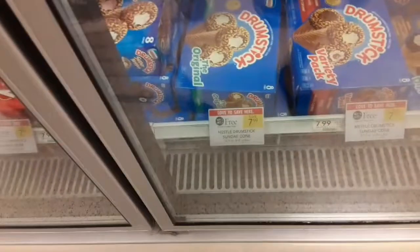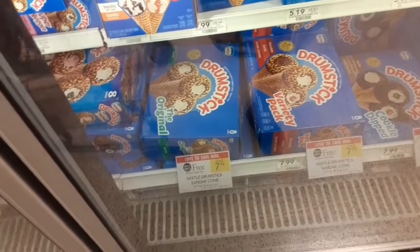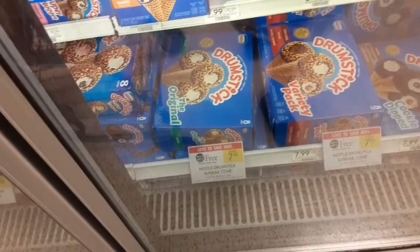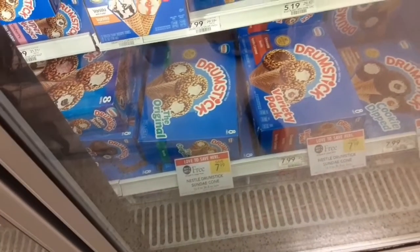Guys, before I leave, I'm gonna pick out one of the Nestle drumsticks and they're buy one get one free. I don't have any coupon for these, but this is not a bad deal at all. Buy one get one free and you get the 8 count. I'm definitely picking up some of these.